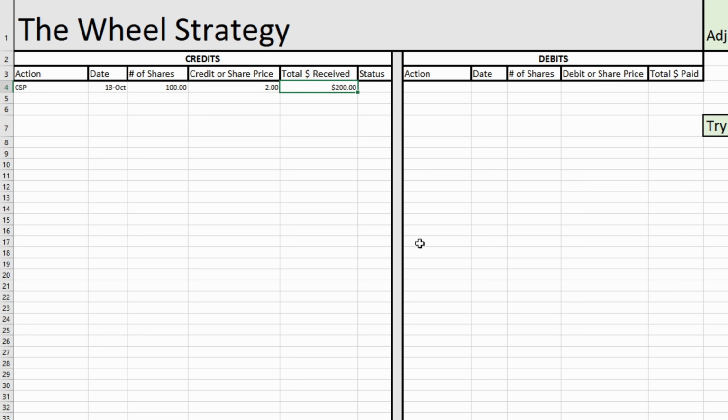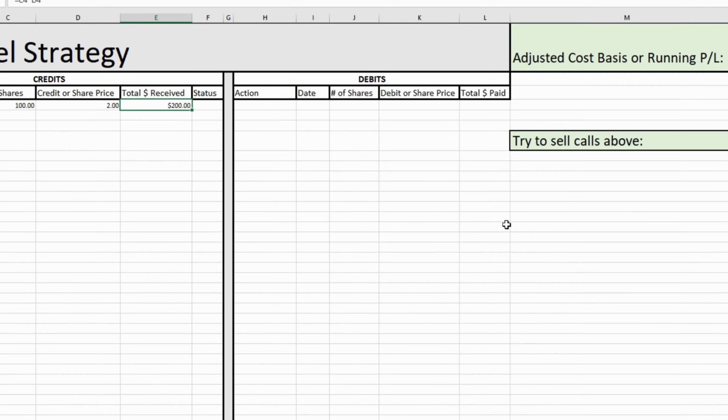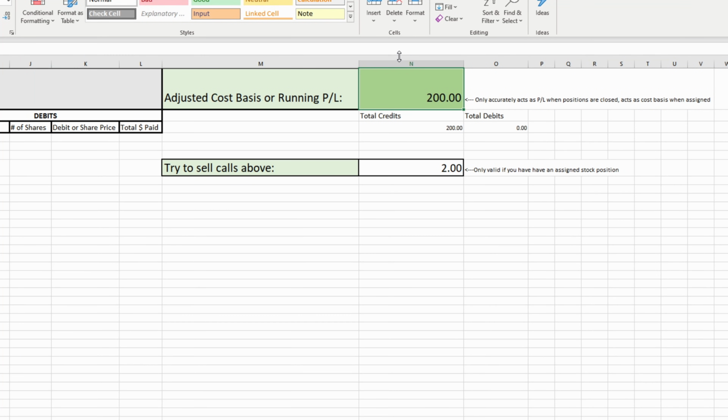The total money received is automatically entered, and you can see a number up here popped up, and this number represents either our adjusted cost basis or our running profit and loss. It represents our adjusted cost basis if we've been assigned. It represents our running profit and loss if all of our positions are closed. And you can see that to the right. Only accurately acts as profit and loss when positions are closed, and acts as a cost basis when assigned.